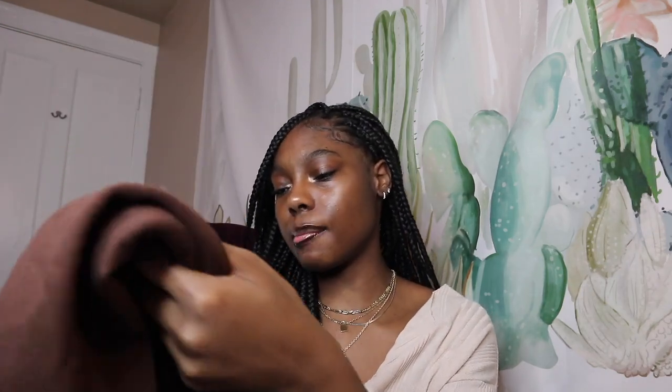Okay, so it's literally just a brown jacket. I kind of wish that it had this silver detailing. I wish that this part was silver, and so was the zipper, but it's not. But it's still very, very cute. I got this in a size large, actually, because I like my jackets to fit me oversized.